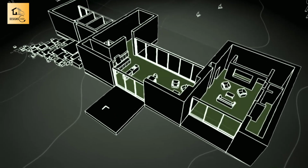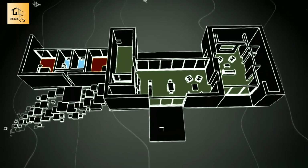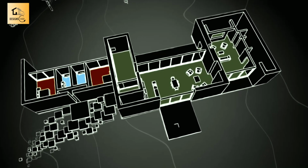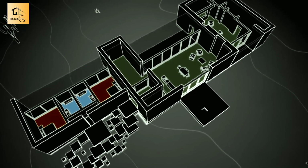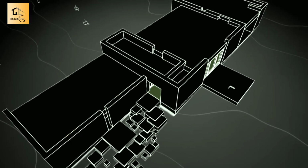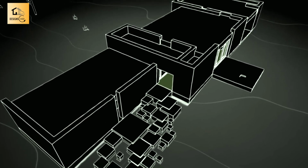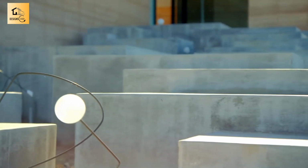The floor plan consists of two main areas for living and sleeping, each of which opens out onto views of the landscape. As the house was built on a single story and with no connecting corridors, the only way to get between each room is to step outside into the desert. The whole design is tied together by this unusual scattered cube staircase.